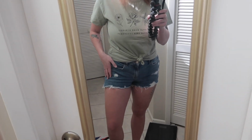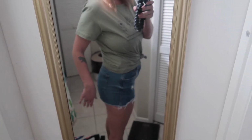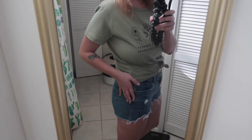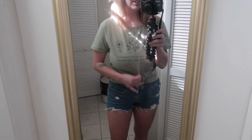And my shorts are from Old Navy. They are a size 10, just in case you guys are interested in these and you want to see how they fit. They fit nicely. I like them. I think they're the 3-inch shorts, but they actually shrunk a little bit in the dryer. So just be careful with that. That's what happens for getting a cheaper brand pant, but I like it.